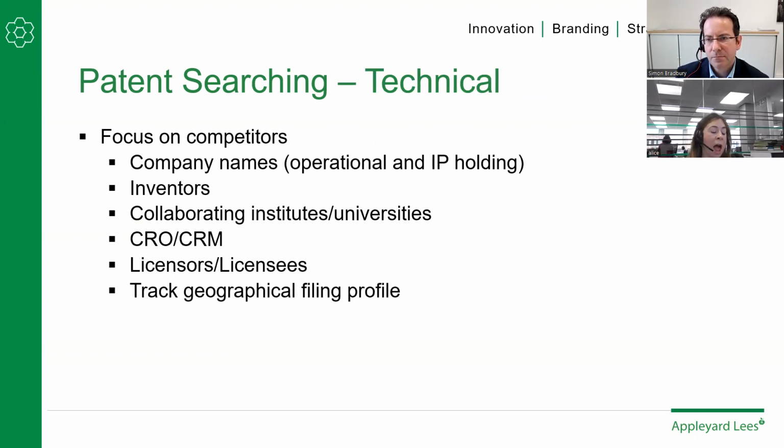So again, how are you going to conduct this search? How are you going to make it more efficient? You can focus on your competitors. They're involved in the same field. Make sure you look for the correct company names. They may have multiple company names because they have an R&D arm and a commercial arm.